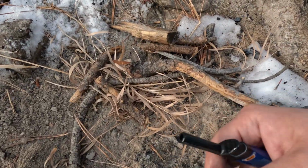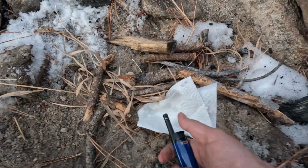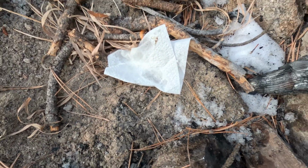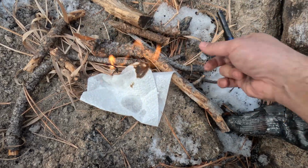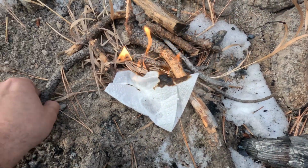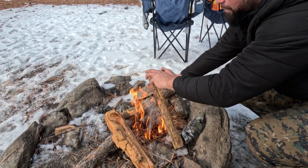All right, guys, now it's time to start our fire. Need isopropyl alcohol, napkin, cotton ball. Let's see how good these things do. I haven't used them before. Get back. Now the fire's on, but one thing about isopropyl alcohol is that you cannot see it unless it's dark. I think we're going to move the fire a little bit this way.